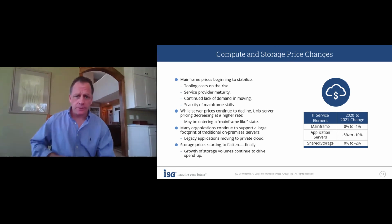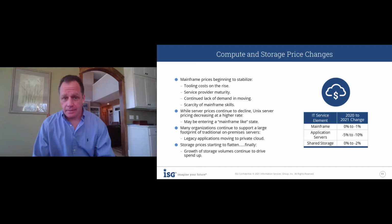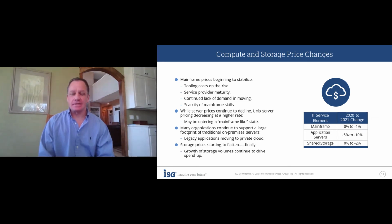And finally, on the storage piece, we're seeing that the pricing is actually starting to flatten. And I put the word finally. I feel like every time I've gotten on these calls and talked about storage, the double-digit decreases are just scary. I once had somebody say, "What's going to be free? They're going to give away storage." What's interesting about this trend is that storage is often an area in a contract when you do a renewal or when you're bringing on a new client that you can be very aggressive with your pricing.